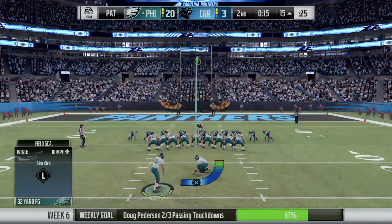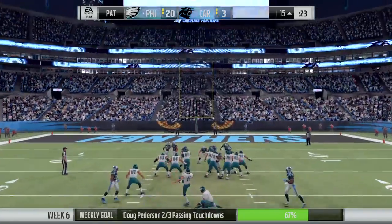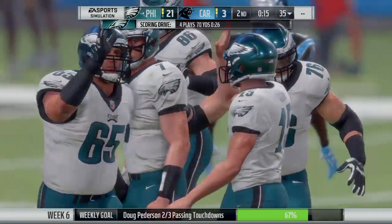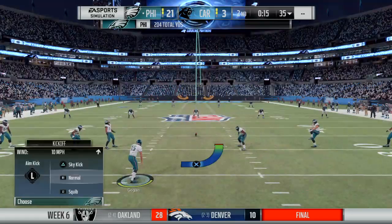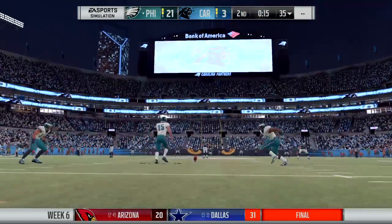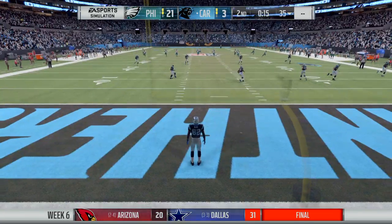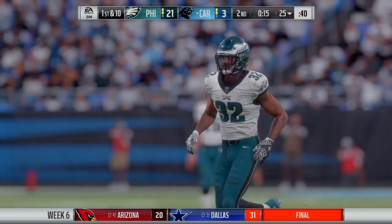Extra point attempt to follow here. And it's 21-3. The kickoff unit is out on the field, and they will send this one away. And that'll carry over the back line of the end zone for a touchback.